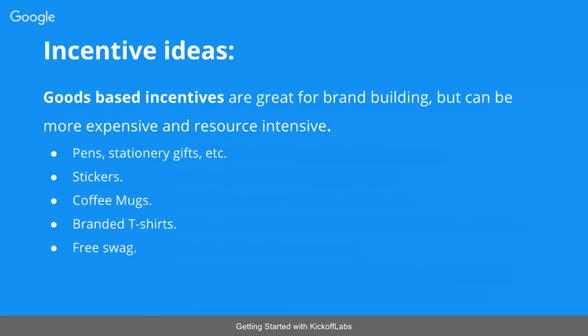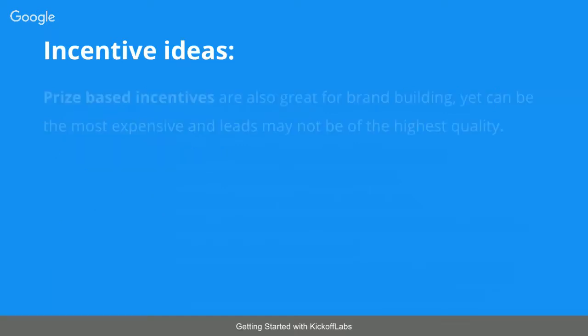It's really great for brand building, because people are going to see your brand being used by other people. But like I said, it is resource intensive. You have to do all the shipping. You have to build the actual stuff, get it made. So it does tend to be a little bit more resource intensive.